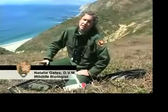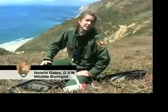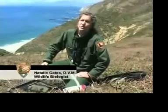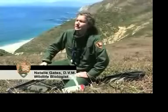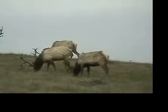In all of the state of California, probably fewer than a dozen remained, and all of the elk that you see here and in the other 22 populations in California come from those animals. There are somewhere around 3,700 elk left in California, and those are all the Tule elk that are left in the world.